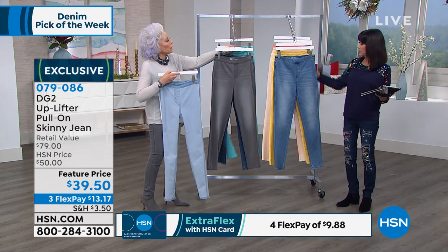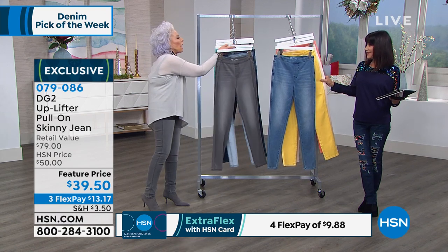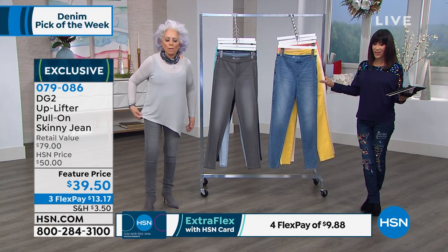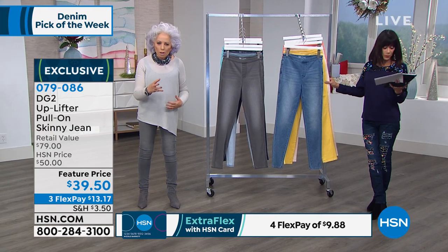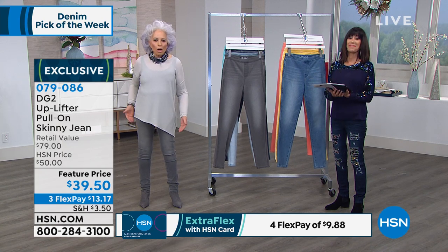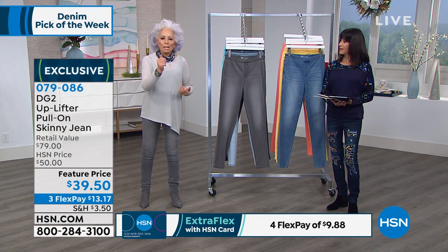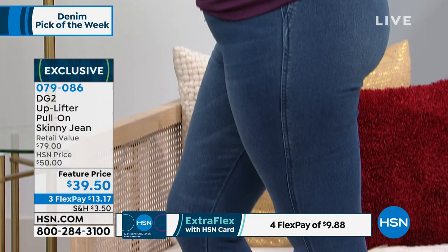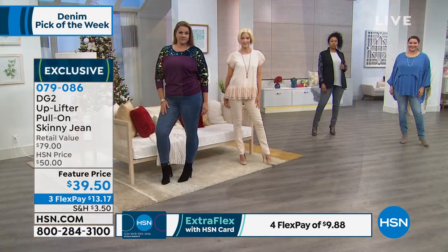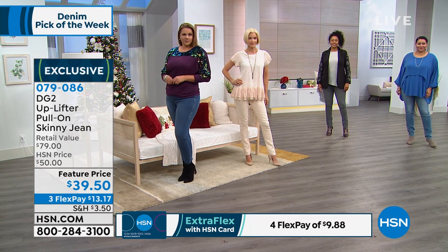Here's what I find, ladies, that is so fascinating about this. When you lift yourself to the rear, so many of the tops you wear, if you have fallen, are going to impact how a top or a blazer works through the hip area. When you are raised up with the way this technology works to a more youthful, rounded, heightened derriere, you will be blown away by how much better any kind of form-fitting sweater looks on you.